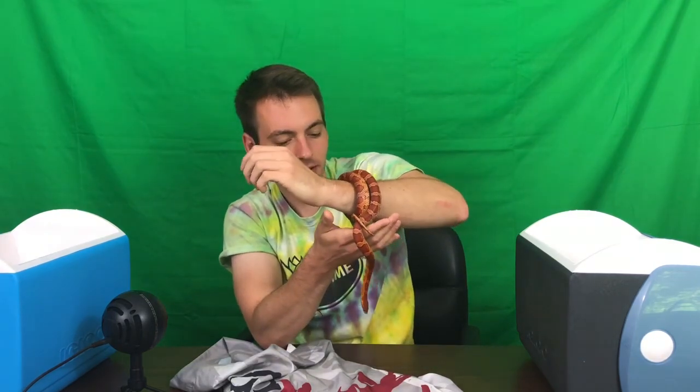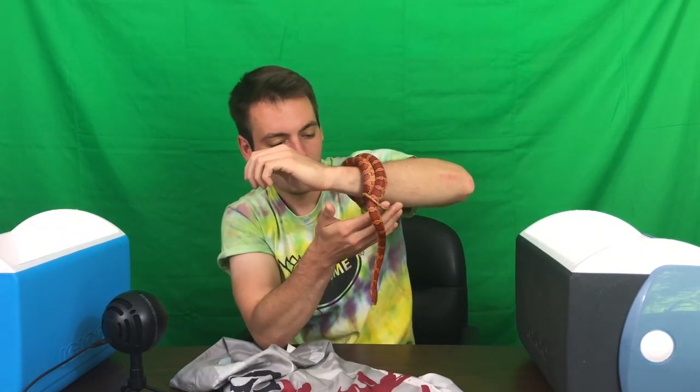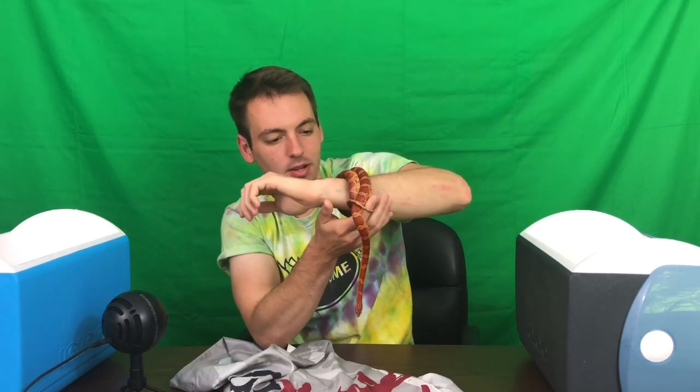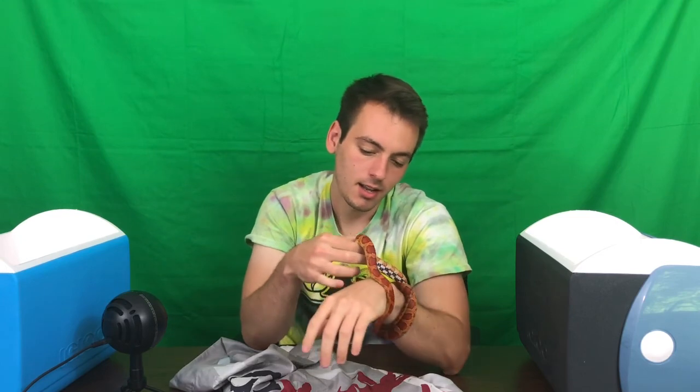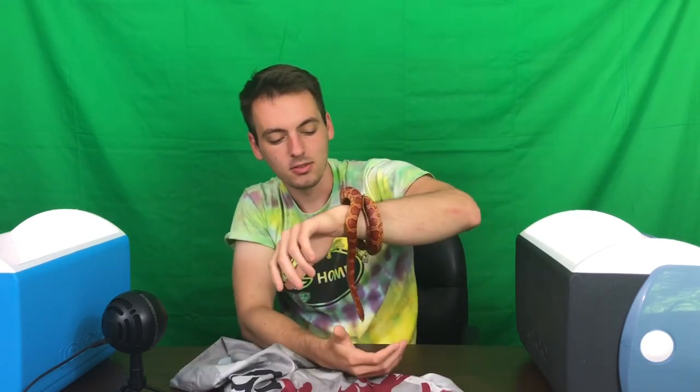These are found in the Piedmont. They're found through North Carolina, but they're a snake that you're probably not ever gonna see just by walking around. They're kind of reclusive. They like to hide inside dead trees and things like that. So they're not gonna be that active just crawling around like maybe your black rat snakes that we see everywhere.